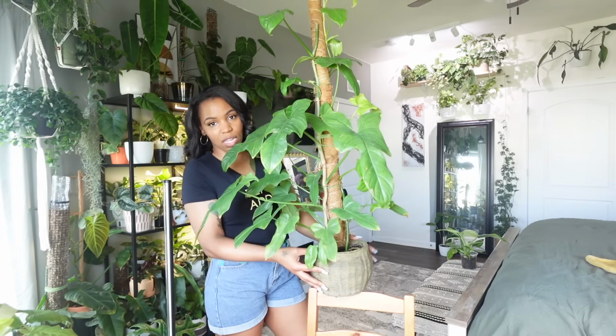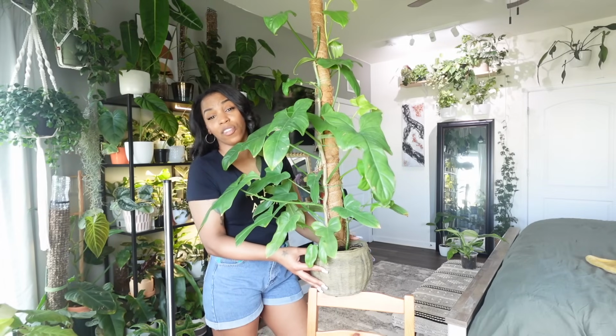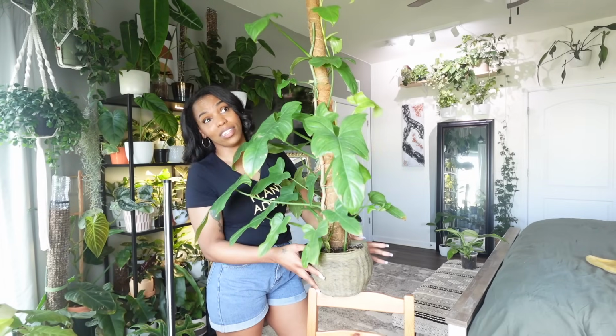It's another one that's on my easy care philodendron list, and I think that if you have the space for this one, you definitely should have one. They grow really fast and climb really tall as well.